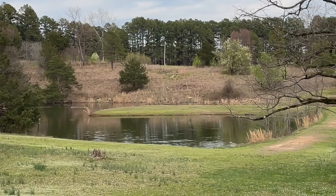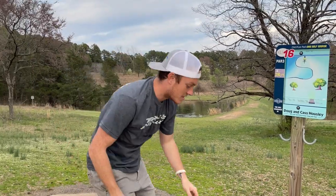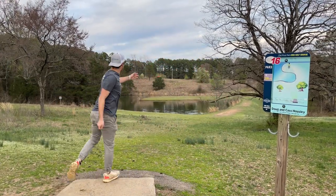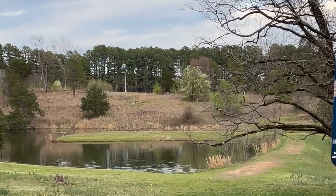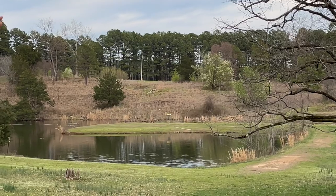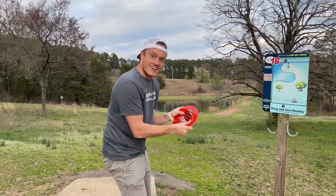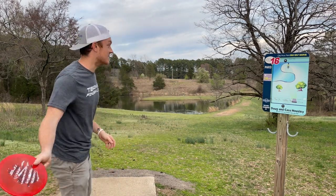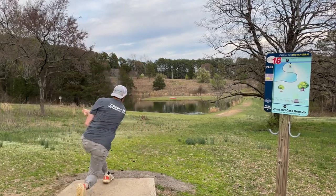Go in. Where I've gotten so close so many times. Now we got the Attics. We're on the island. All right, two for two. The Angler. I gotta eat this thing. I almost nailed one of those birds.